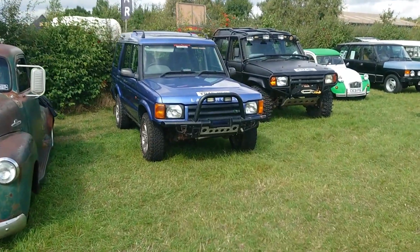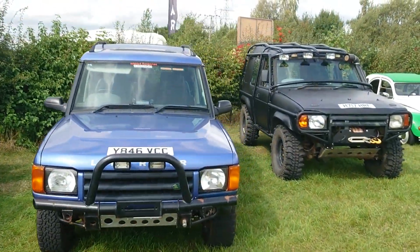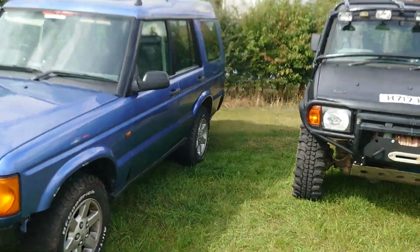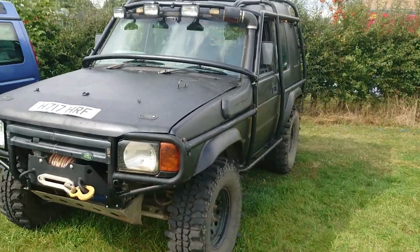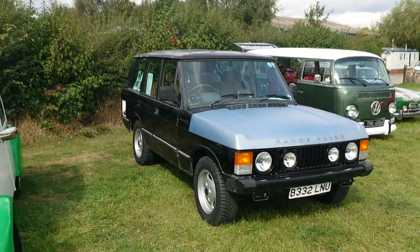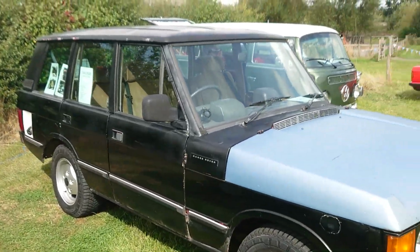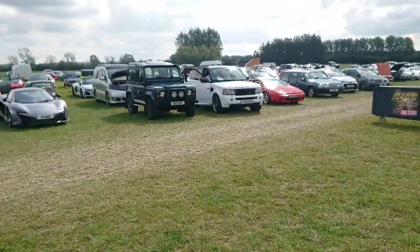Matthew, one of my friends at the BERCC, would have hated me if I didn't put some of the Discoveries and the Landies in. So here you go, Matthew. That's not a Landy. Old Range Rover, 5-door as opposed to 3-door. Got some newer stuff over there.